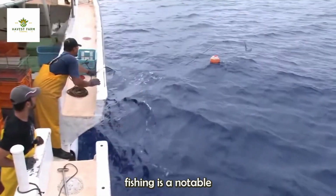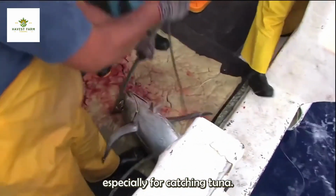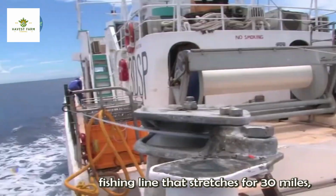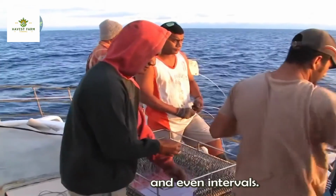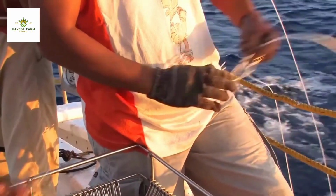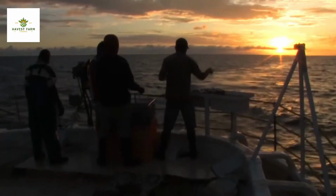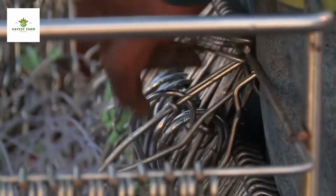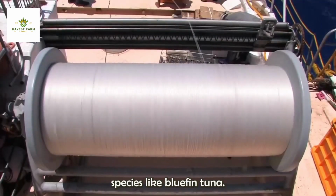Longline fishing is a notable method used by Japanese fishermen, especially for catching tuna. This involves using a main fishing line that stretches for 30 miles, with over 2,000 baited hooks at even intervals. Squid and mackerel are the two most common baits. This method is highly effective for catching large, deep-swimming species like bluefin tuna.